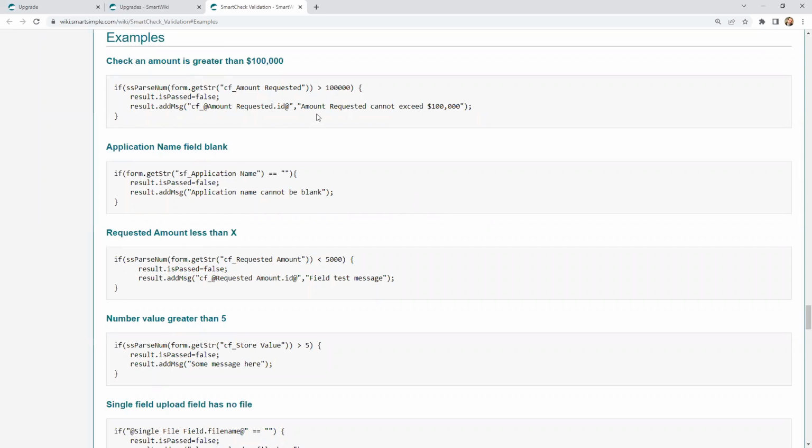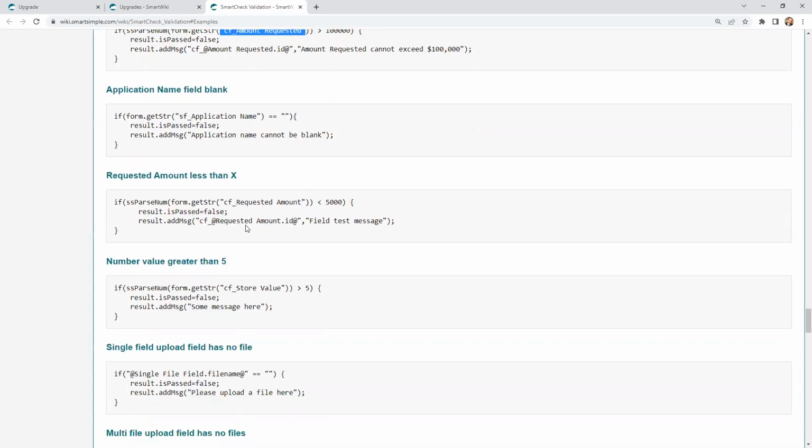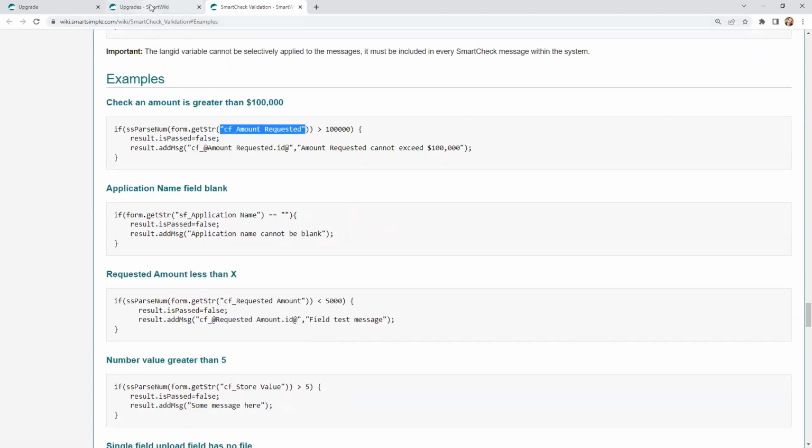There was a link there. And the one thing I noticed a lot of times from people, and it's not something you have to change, but a lot of times I saw some people using single quotes where double quotes were expected. So all these examples on the wiki have been updated if you're using smart check validation.